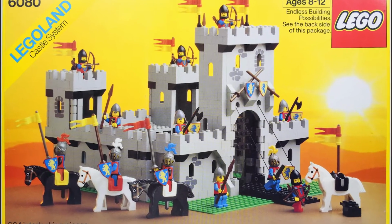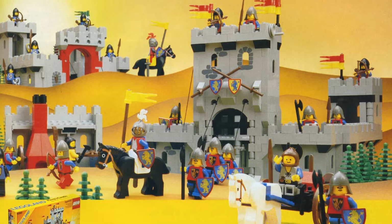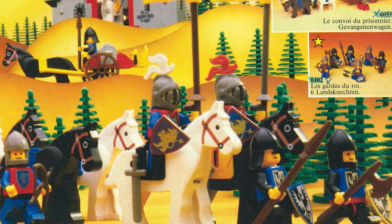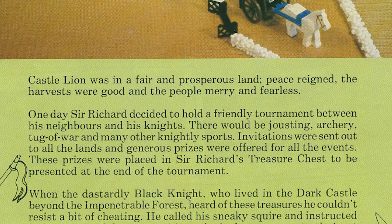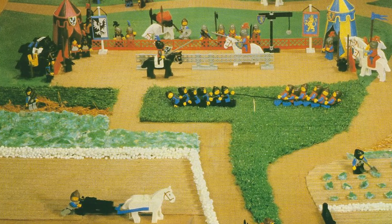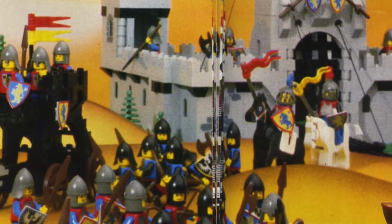6068 King's Castle is also known as Sir Richard's home in the UK, suggesting he rules this mighty fortress and the land around it. I can only assume this is a reference to King Richard the Lionheart, a fitting inspiration for the Lion Knights. Sir Richard and his men defined the first generation of the Lion Knights. Sir Richard fairly ruled over the prosperous and peaceful land, getting along with the Black Falcons and their leader, the Black Knight. Instead of war, they would challenge each other to jousting matches, and even aid each other in battle against rogues and evil forces.